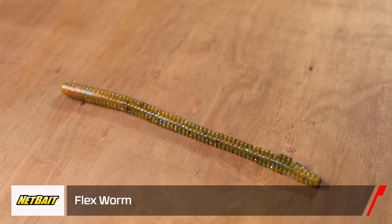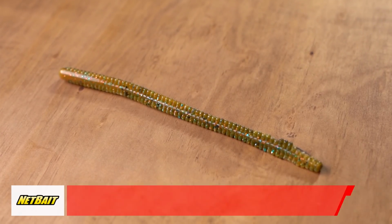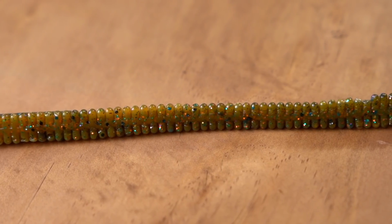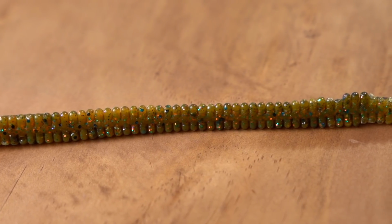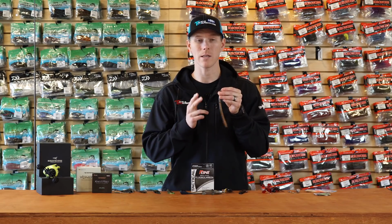This is the NetBait Flex Worm. So pretty cool take on a straight tail worm design. You're gonna see on the bottom here, it has these ribs. What that's gonna cause is a lot of, again, vibration, really help those fish find it. It's going to quiver in the water with just slight twitches of the rod or even the water current itself. So a lot of motion out of this bait.